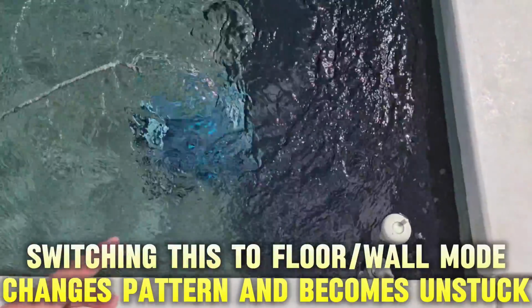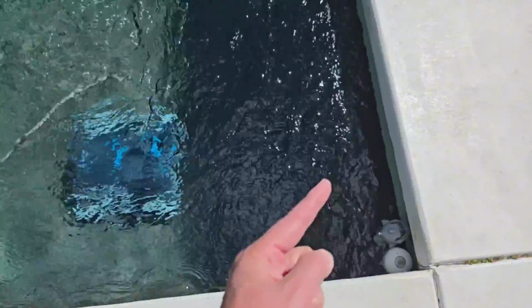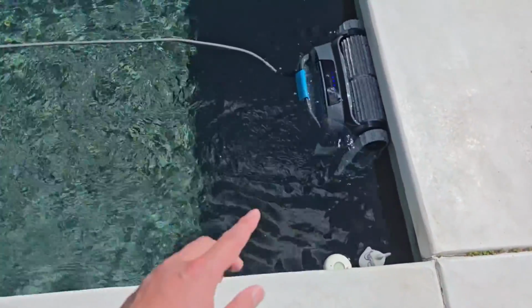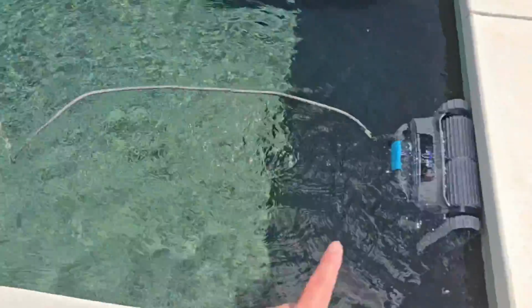Now, if it's in a different mode, for example, if it's in wall and floor mode, it should be able to get out of that corner here. But it's kind of unfortunate right here where I'm trying to get it to switch over the walls in wall climbing mode, but it's having a hard time sensing this distance right here. So it keeps going in the exact same spot and cleaning just this wall right here and not able to switch over. If you find this happening on your cleaner, what you want to do is actually switch it to just the standard mode where it focuses on the walls and the floors of the pool, and it should be able to get out of that actual corner right here.